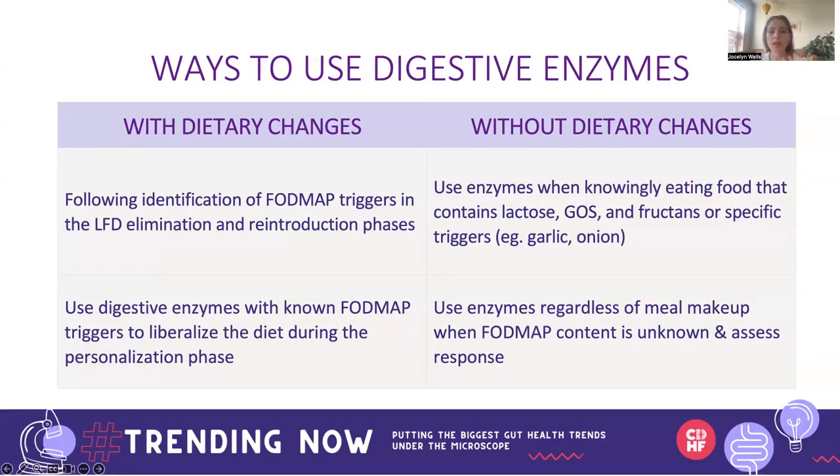Beyond that, there are always rare scenarios where maybe you don't know the FODMAP content of a meal. Maybe you're at a party or traveling. Enzymes can be used a little bit more as a precaution.